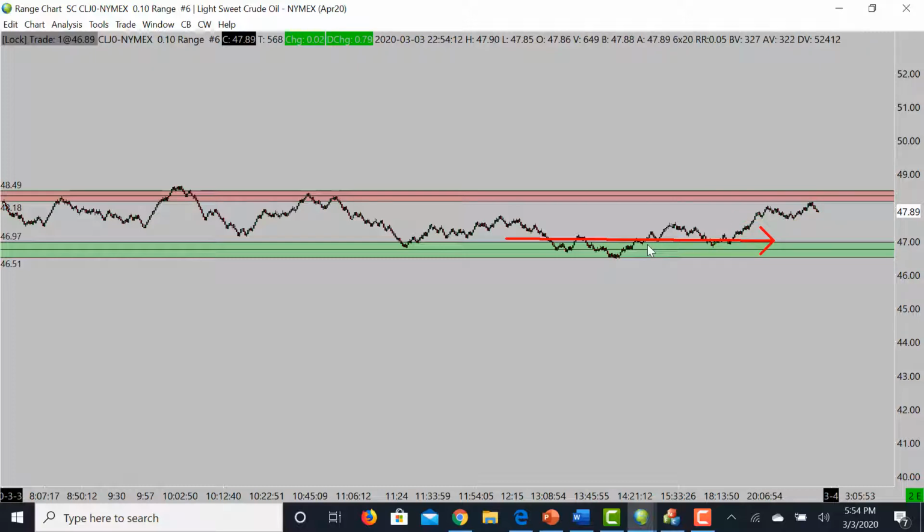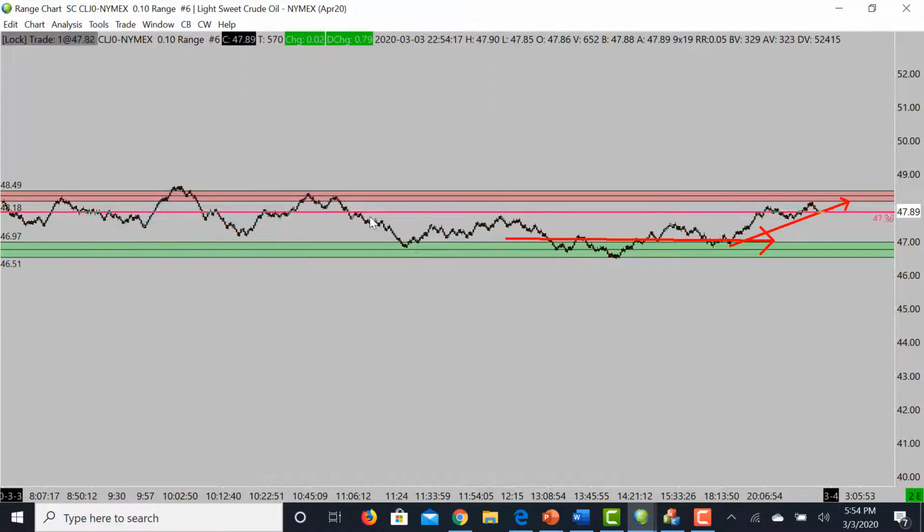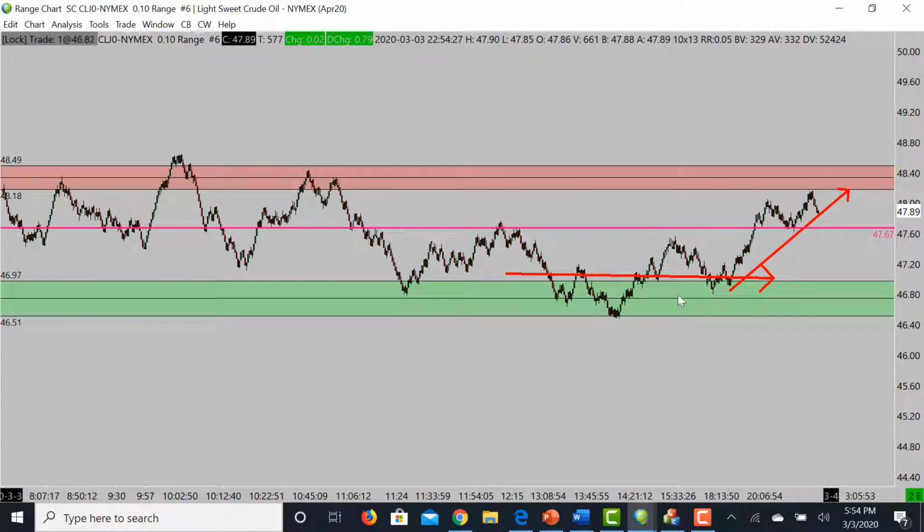All right, if we don't get that, then we're still going to respect that movement to the upside as long as we hold this level right here. I'll identify it with you guys right now with that horizontal line, 47.67. As long as we hold this level, we might see some more upside. But if we break through it, you're going to see what I like to call a momentum fade opportunity to press to the downside of the prior impulse.